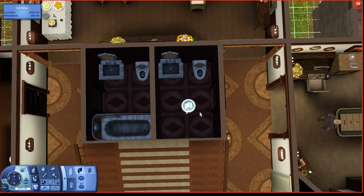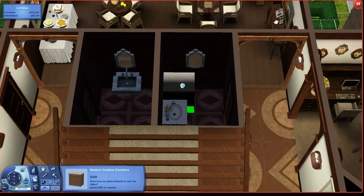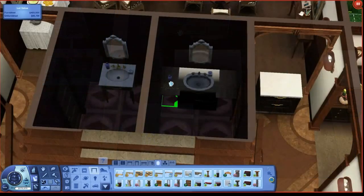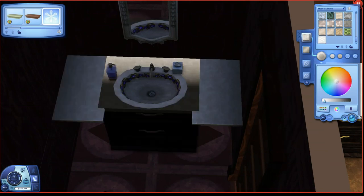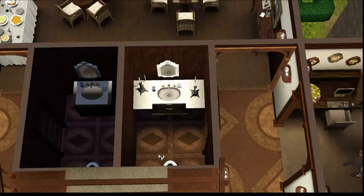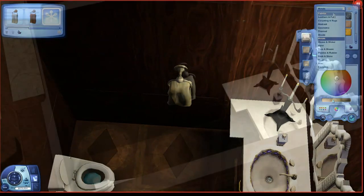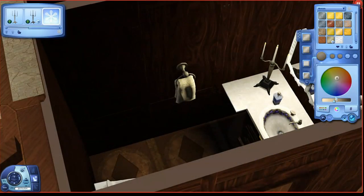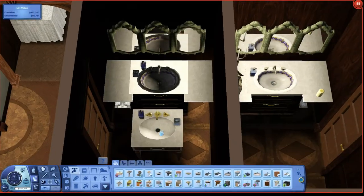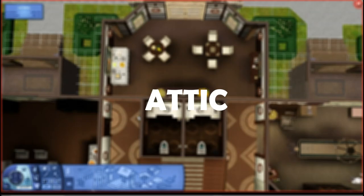So instead I've put a buffet and a hot beverage machine, and also the domino table there, because they kind of have fun together and gather around the same table. And then I did the two half bathrooms behind the staircase. They are pretty similar, but each one opens onto a different corridor, so you can get to the closest one.